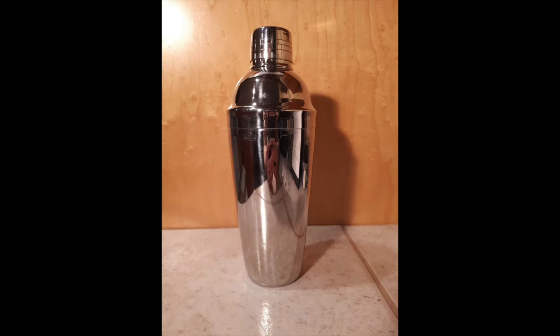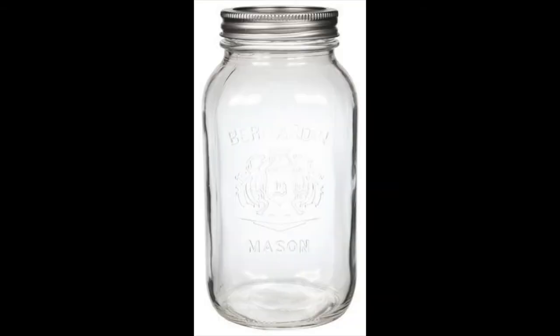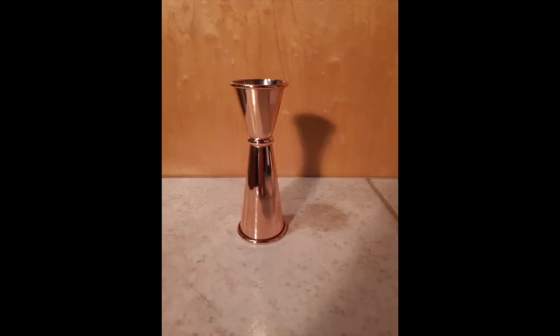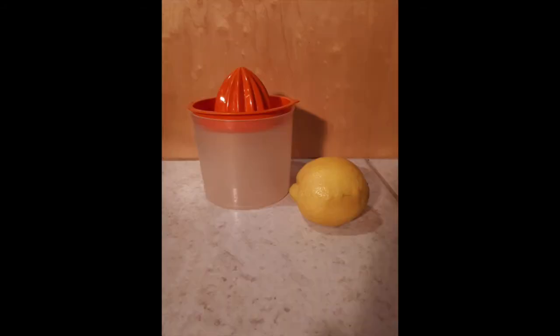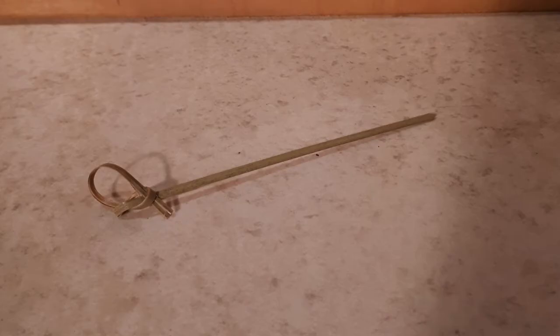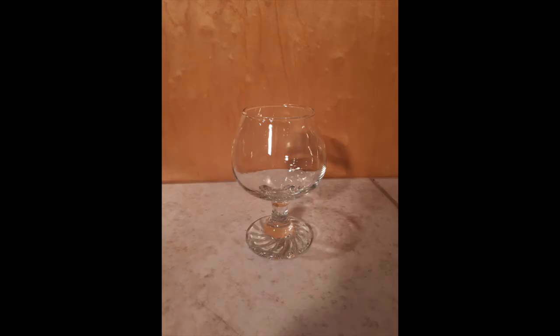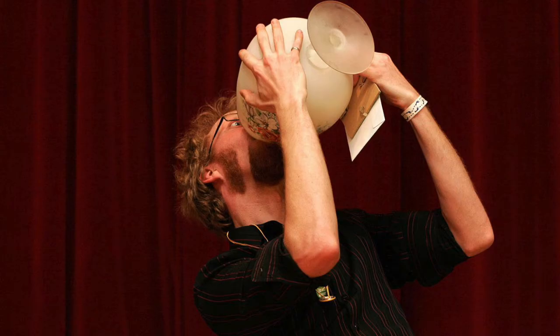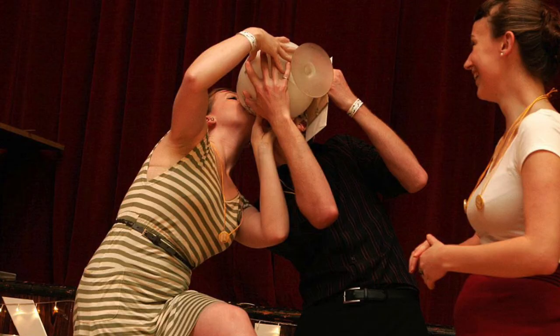For equipment, you'll need a shaking implement like a cocktail shaker or a comparably sized mason jar or a Nalgene water bottle, something with a good seal, and a strainer. A jigger or other liquid measuring implement, a tablespoon, a lemon juicer, a cocktail stick if you're opting for the cherry garnish, and glassware. I recommend a little snifter because it's the shape of the Spirit of Lindy Bout, even if not the same size. Perhaps the only thing sillier than the Spirit of Lindy Bout snifter would be drinking a 3-ounce beverage out of the Spirit of Lindy Bout snifter. Unless it's 2 people drinking a 3-ounce beverage out of the Spirit of Lindy Bout snifter. Anyway, let me show you how to make this drink.